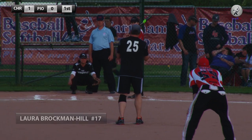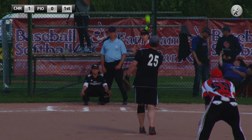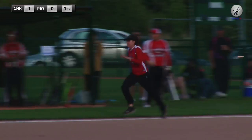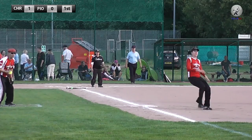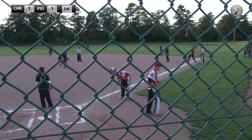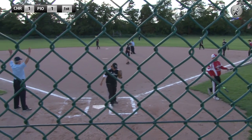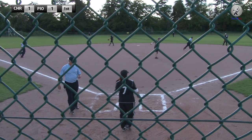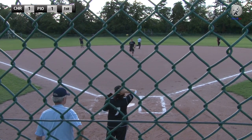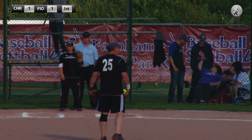Next up at bat is Laura Bruckman-Hill. She plays in the outfield. She does a nice hit here, as we see a run scoring. It is now 1-1, with still two outs here at the bottom of the first. Pitcher Dan Spinks coming up to bat now.